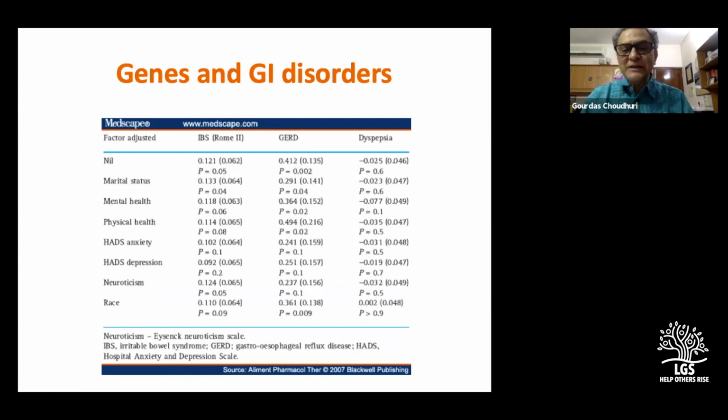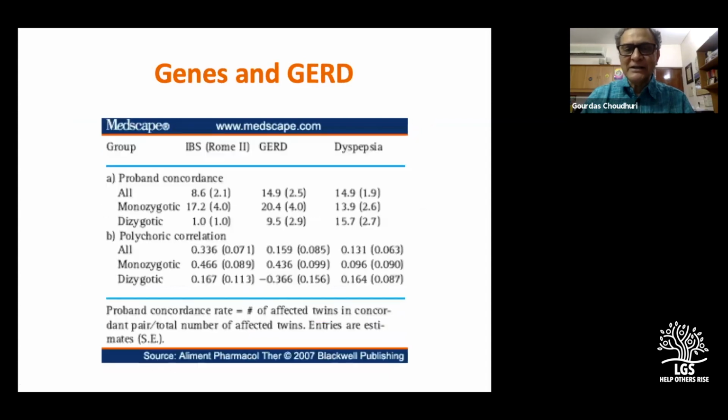So this was one of the leads which came way back in 2007, showing that people might have a genetic predisposition. And again, if you see here, the concordance in monozygotic twins for GERD was much more than in the dizygotic twins. And this is how you actually tend to find out whether there is some role of genes, in a very gross method.